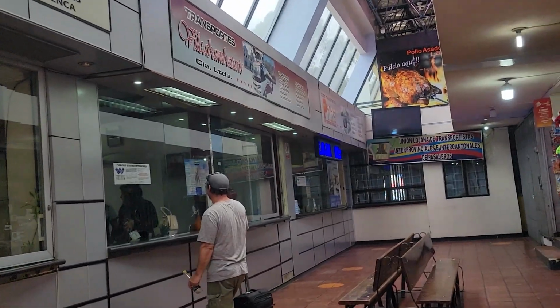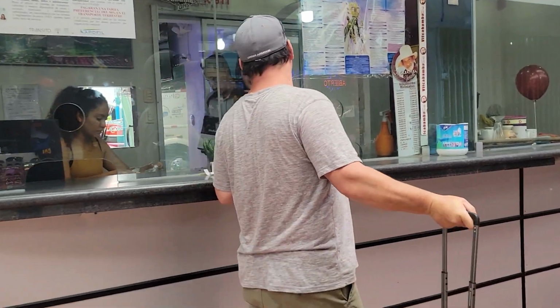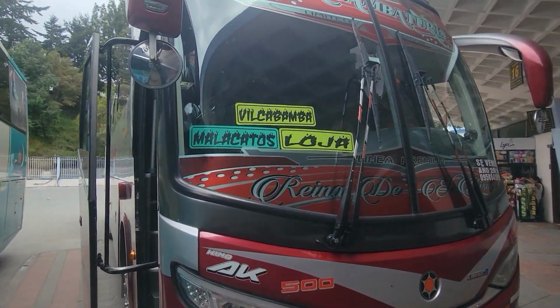So after a long day, I was doing some photo shooting in a park. We decided we'd come back and we're going to take the bus back to Vilcabamba. So to get on the bus, you're going to go into the bus terminal. You'll find the Vilcabamba ticket place. And then you will come right out and get onto the bus.